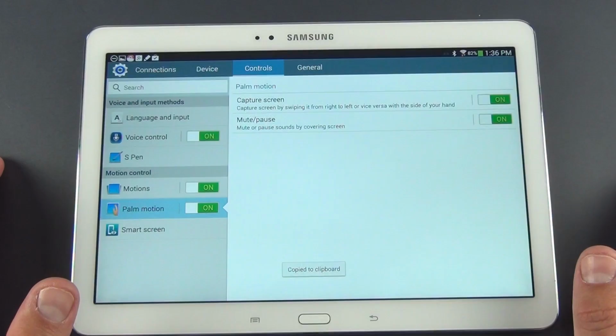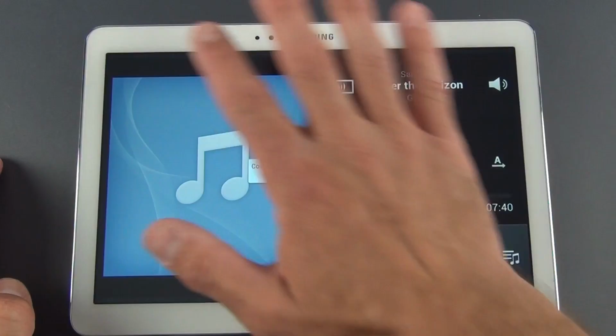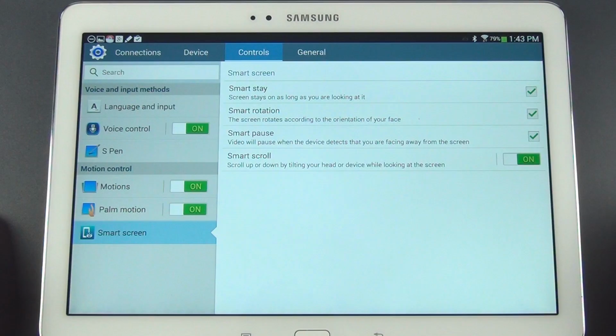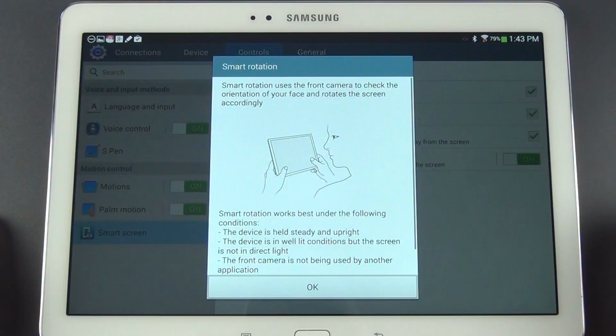So if we go ahead and try it, there you go. Now we also have our smart screen features, which include things like smart stay, smart pause, and smart scroll, which are all features that work with the front-firing camera to monitor the orientation and presence of your eyes. Now smart rotation also works to prevent the device from going into landscape orientation when you lay on your side while reading text, such as a book or reading a website.